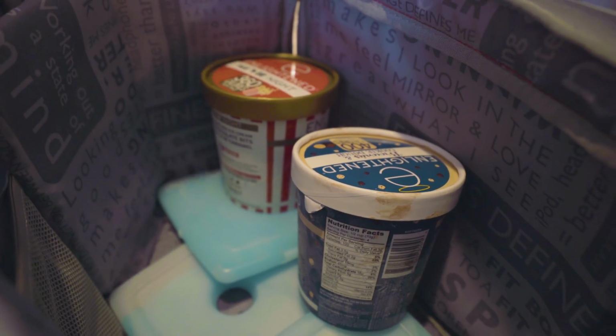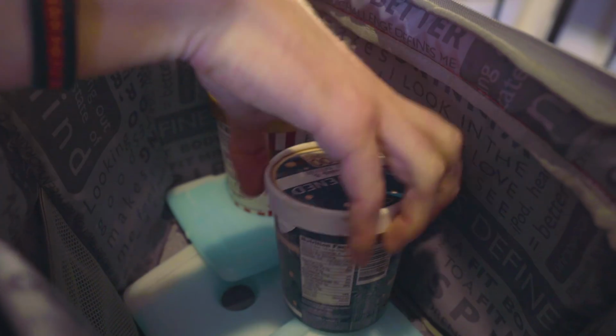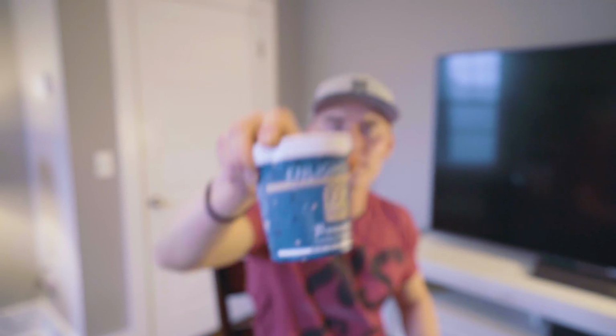Now we're down to 2 flavors left. Admittedly, I've had both of these. I'm gonna do them in a specific order. So we're gonna do the brownies and cookie dough first. If there's 2 things I think everybody loves, if you're a good person and not evil, like that last ice cream we just had, you love brownies, you love cookie dough. Can they merge them together and create an authentic flavor? We shall find out. Whoop.